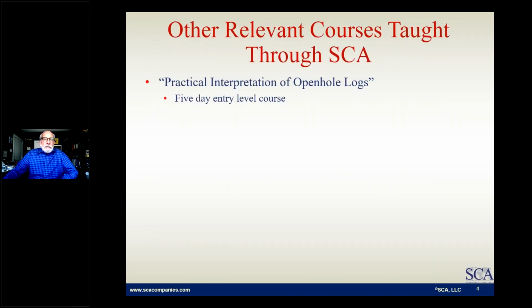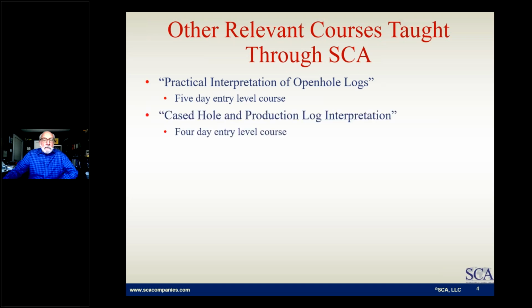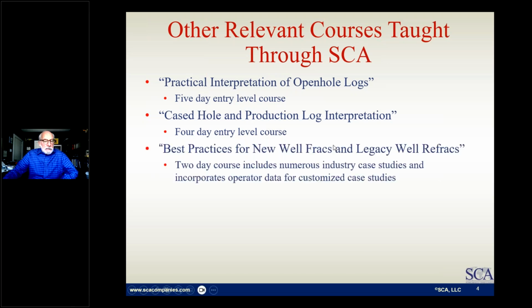Some of the other courses, they've already mentioned this. We do a 5-day entry-level open hole log course, part of the SCA boot camp. We do a cased hole and production log interpretation course. I've had the honor of taking over Jim Smolin's course, which he's taught for probably 20, 25 years or so, I think. Very successful course. He wrote the book on this, and we basically teach from the book. And then also this new one I'm teaching next week on best practices for new well fracs and legacy refracs, which includes a lot of material that we're covering here. All 3 of them do.